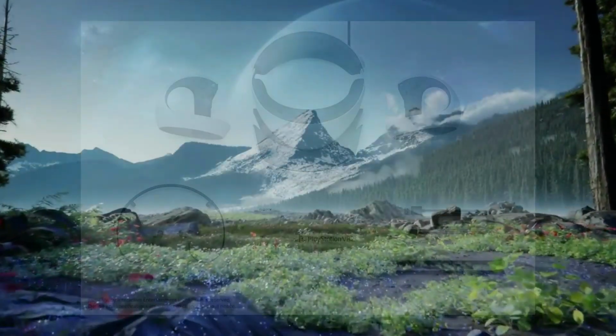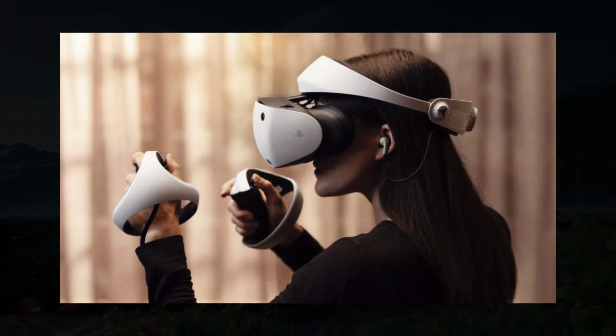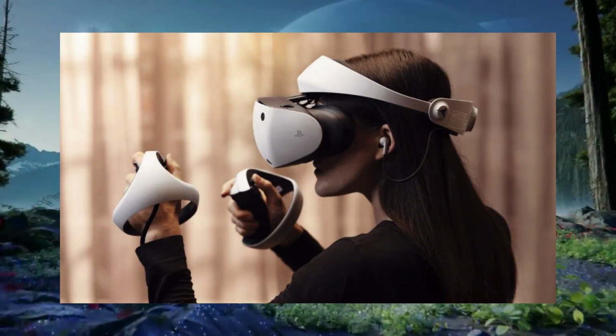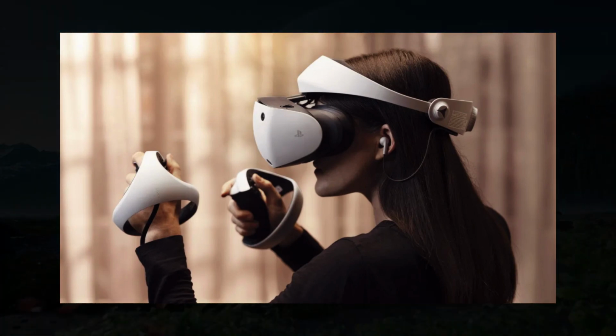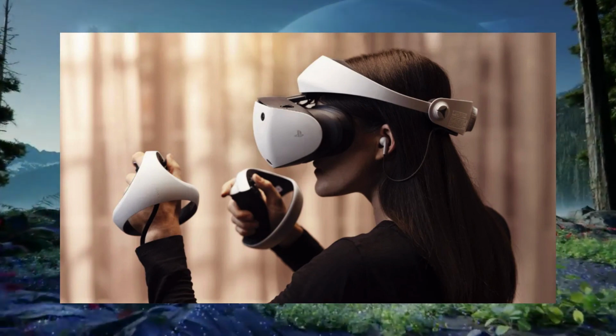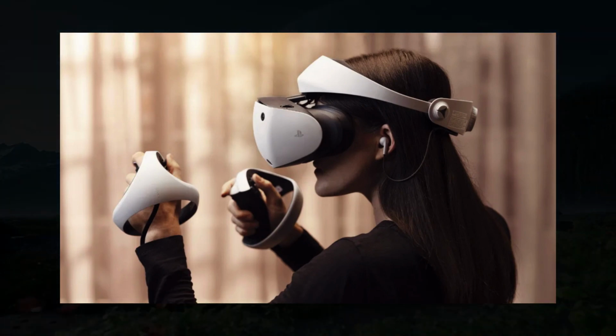Many people have been wondering about the earbuds that come with the headset, and whether they are wireless. These earbuds are designed to fit on the PSVR2 head strap, allowing you to use them without the need for additional wires. They are a great accessory to have, but you can still use any 3.5mm headphone with the PSVR2.